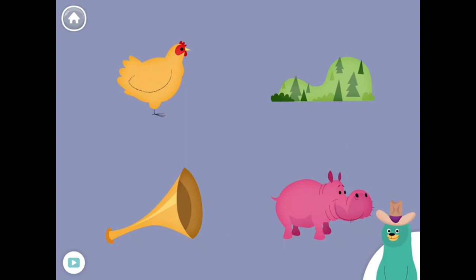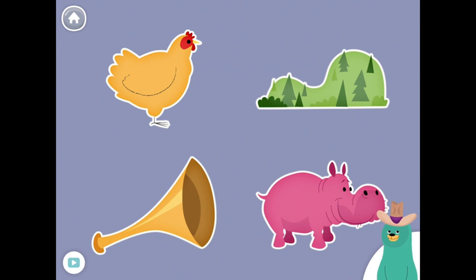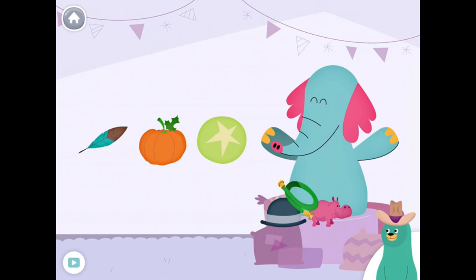All of these things start with the H sound. Tap them all and listen to the H sound at the beginning. Hen. Hill. Horn. Hippo. Great! Give all the things that start with the H sound to Olo. Hippo. Hat. Hose. Yay! You found them.